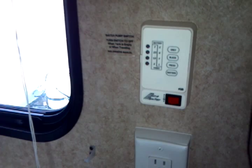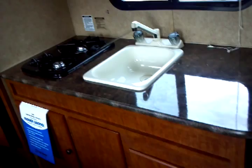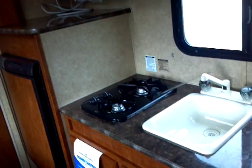Systems monitor, which is right there. Gives you a status of your gray and black tank, as you have separate tanks there, as well as your fresh tank and battery levels, and your galley pump control. GFCI protected AC outlet. You have some counter space there. Acrylic deep sink with a high-rise faucet. Two burner range right there.